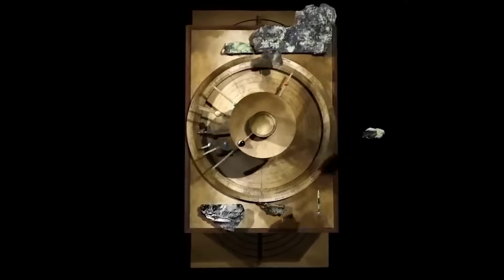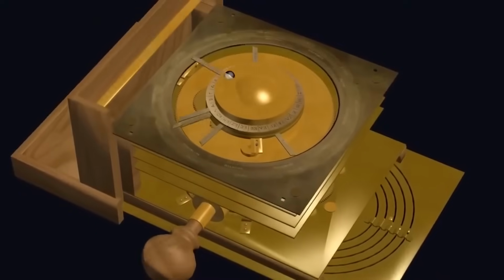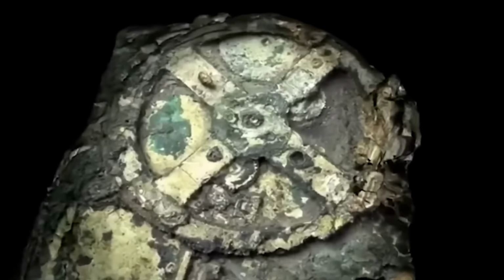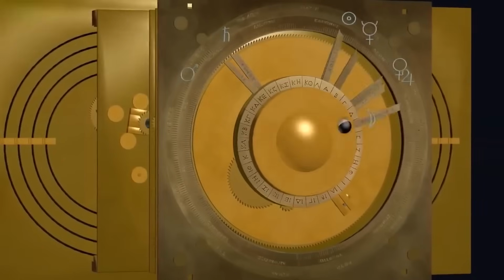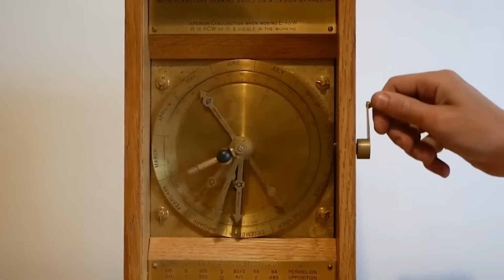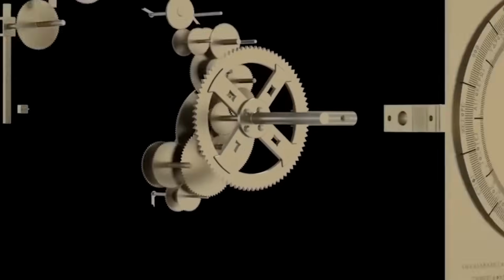Dating back to around 100 BC, it is an analog computer, something we wouldn't see again until the 19th century. With its intricate gears, this device could track the movements of the sun, moon, and planets, even predicting eclipses and planetary alignments. It was a technological leap so advanced, it shouldn't have existed in the ancient world. How could a civilization with no knowledge of gears and computers create something so complex? The Antikythera mechanism is a reminder that the past may hold secrets that defy the very laws of history.